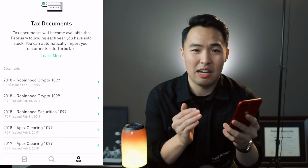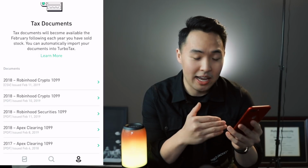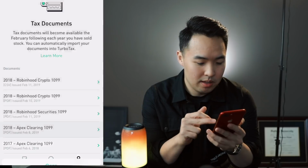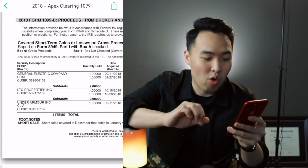So what I do basically every year since 2017 was just download the 1099. I go over it to see how much money I've made or lost. Let's open one. I'm obviously not gonna show you all the 1099s. It has a lot of personal information, so I'm not gonna share that with you. So these tax documents has every trade that you've made on Robinhood.